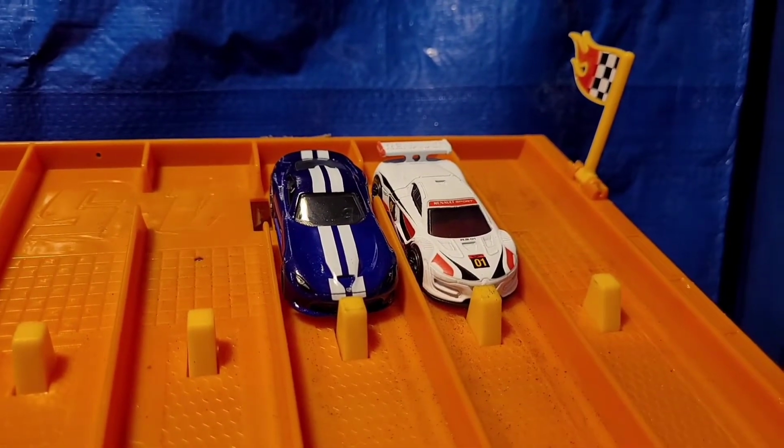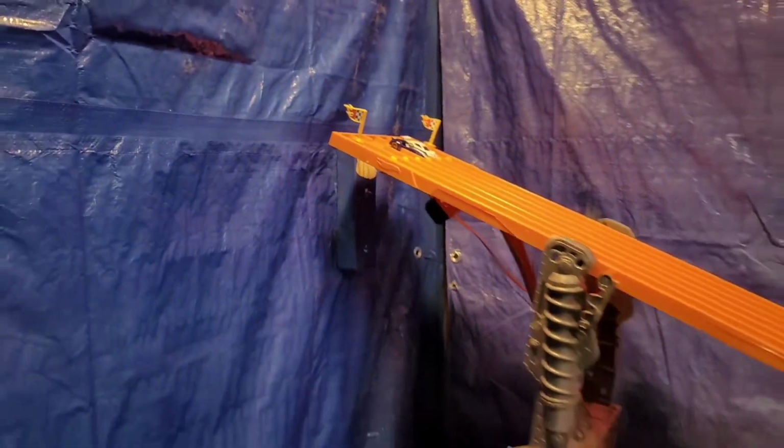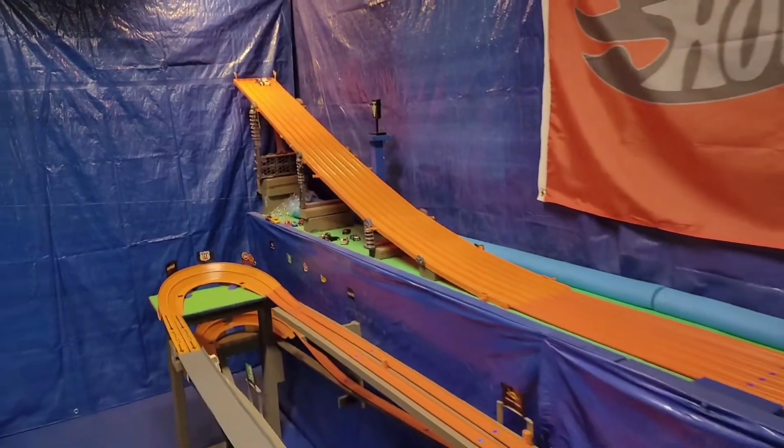Alright, this ought to be a good matchup. The Renault in lane 2, the Viper in lane 3. Now, we saw that Viper absolutely dominate in his first race. Let's see if he can do it against the Renault, though.